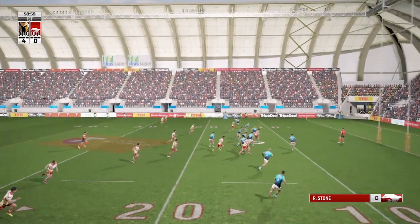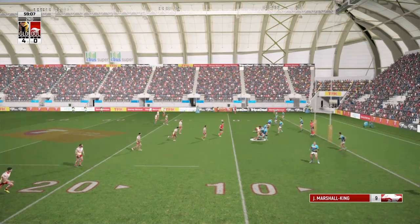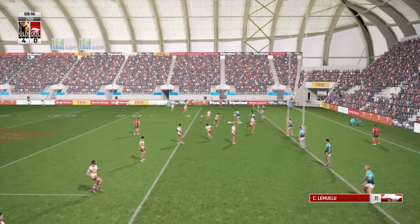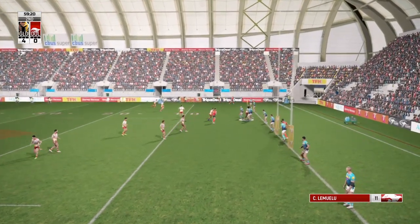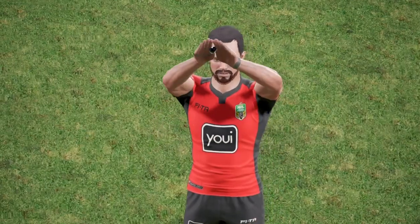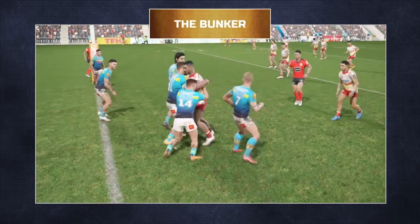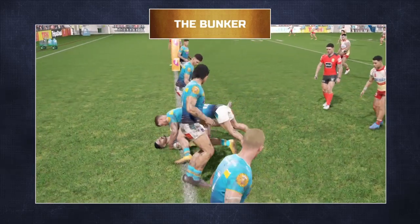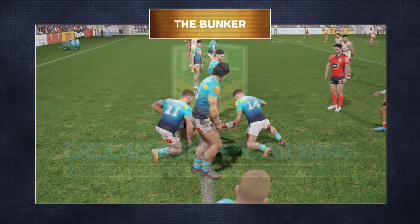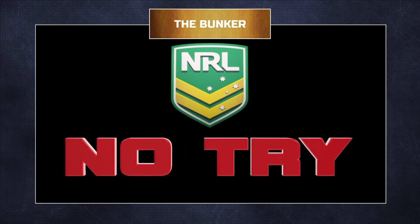Stone, look at him, and look at this. Hard to contain. Nice skill, one-handed offload. Marshall King powers forward. This is good. Lamulu, he's over. But has he grounded the ball here? I don't think he has. What? No try. Surely he pressed the wrong button.